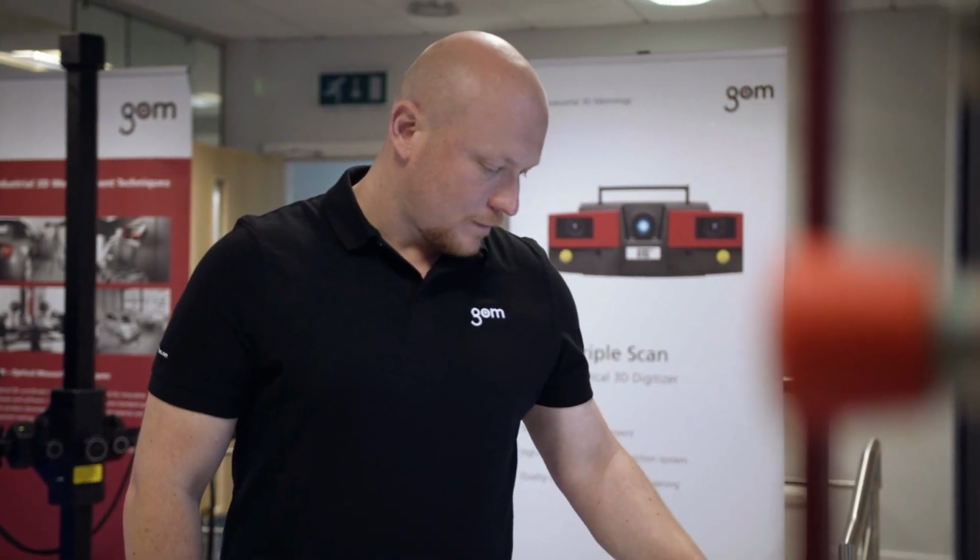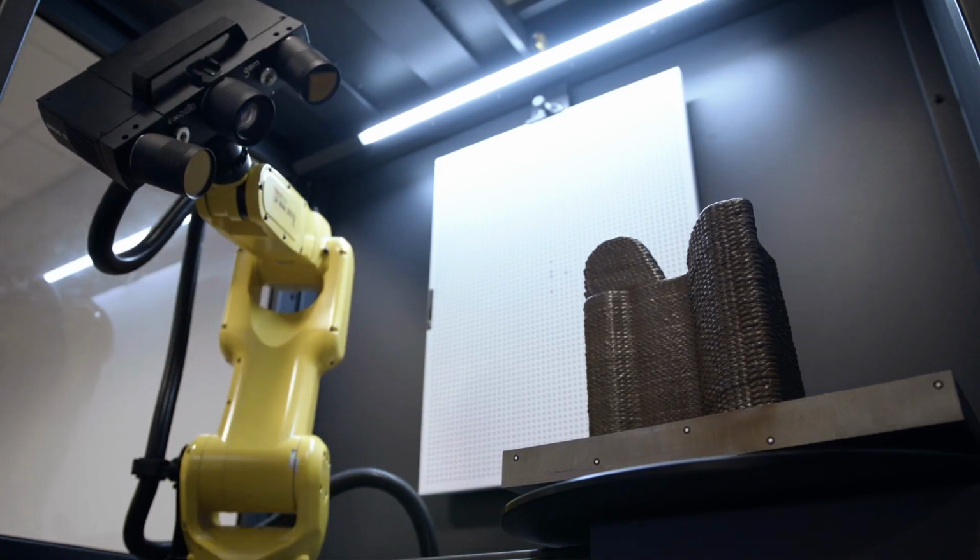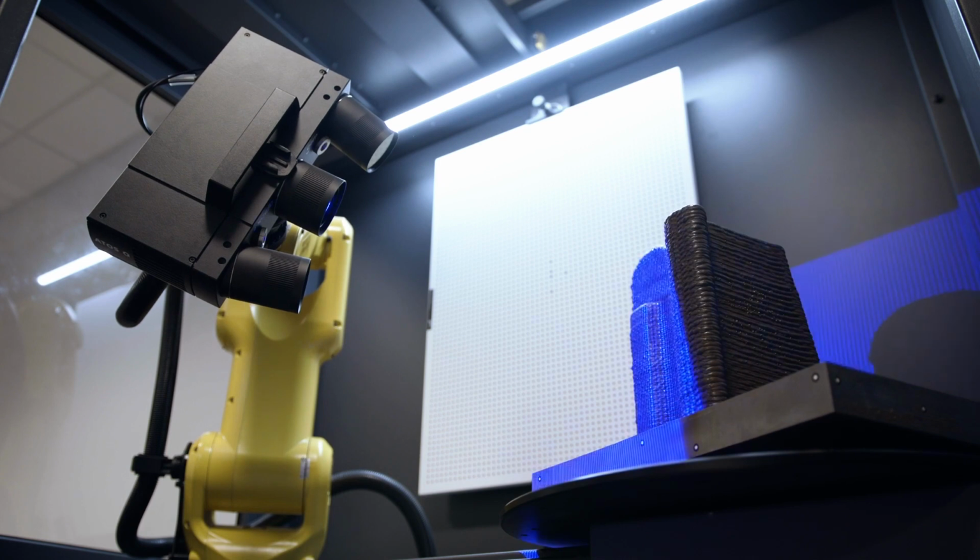We received the component around lunchtime on the Friday, and for the WAAM part, I think the scan process was complete within an hour or so.